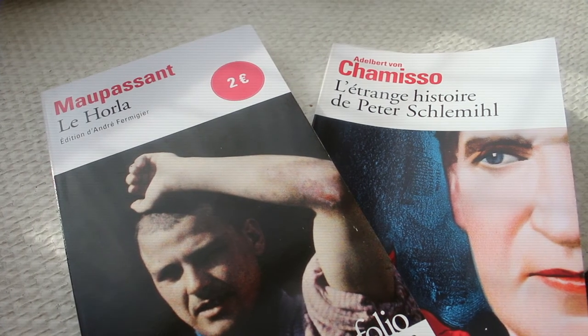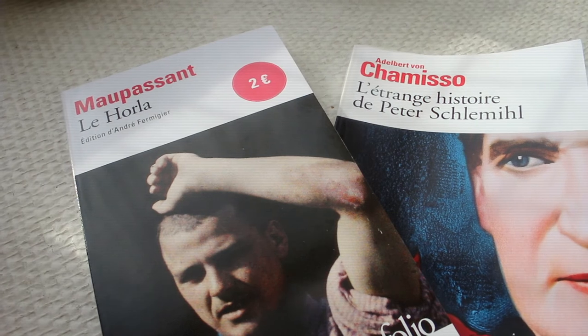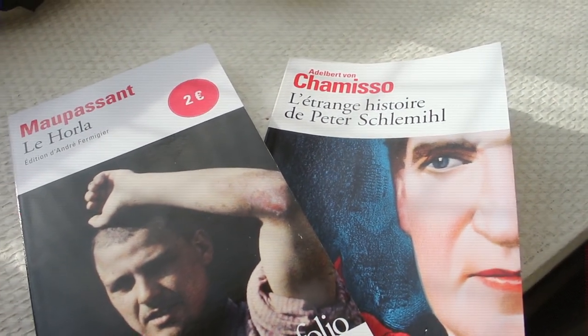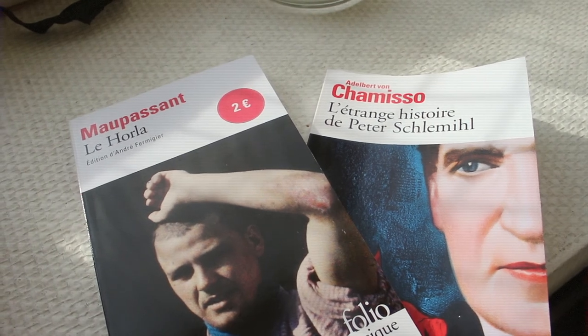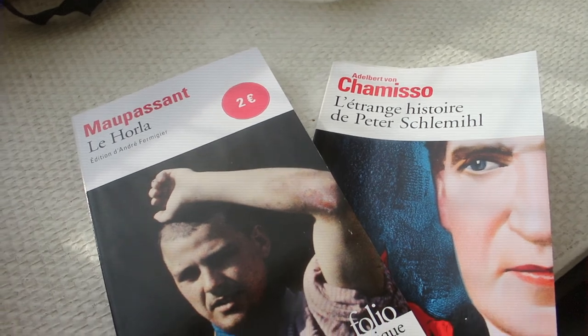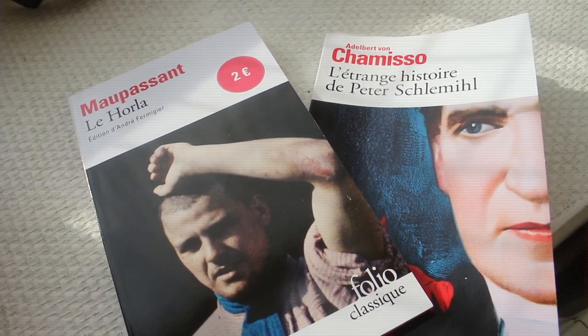For my French bookshelves, we also have Le Horla by Maupassant and L'étrange histoire de Peter Schlemihl by Adelbert von Chamisso. But I didn't film them on my bookshelves because they were in my backpack as I am currently reading them for uni, so that's why they were not on my bookshelves.